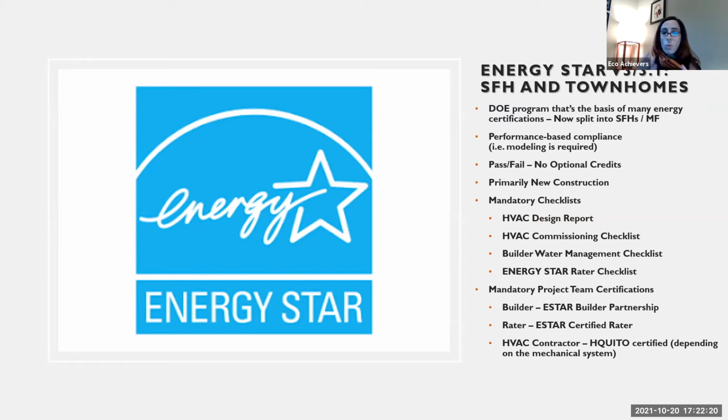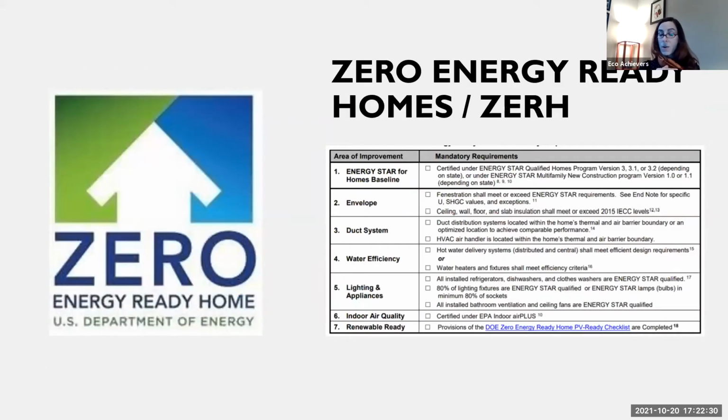So when you're going for Phius certification, just a reminder, it's not just Phius. It's going to be this Energy Star, Zero Energy Ready Homes, which is the next step up above Energy Star, and it uses Energy Star as a baseline. So once you've complied with Energy Star and all of the checklists and the performance in the modeling software, we've got another energy performance threshold to meet to comply with Zero Energy Ready Homes.